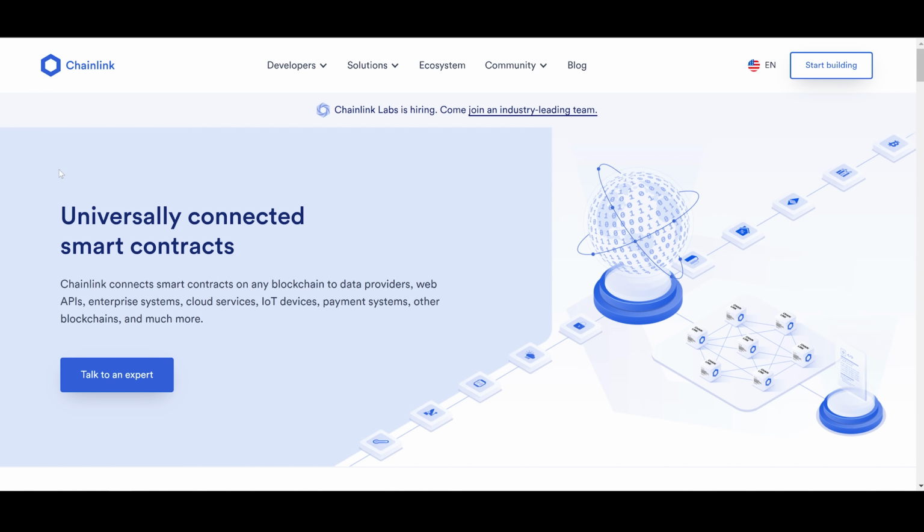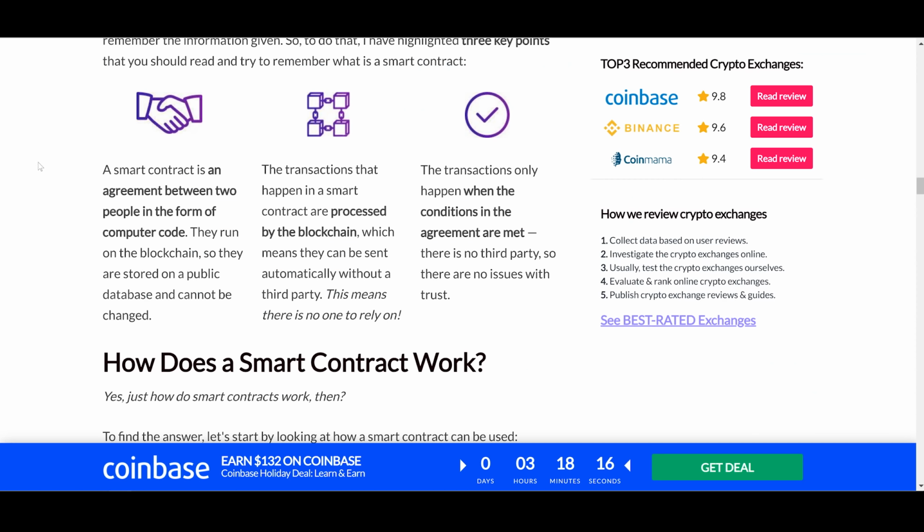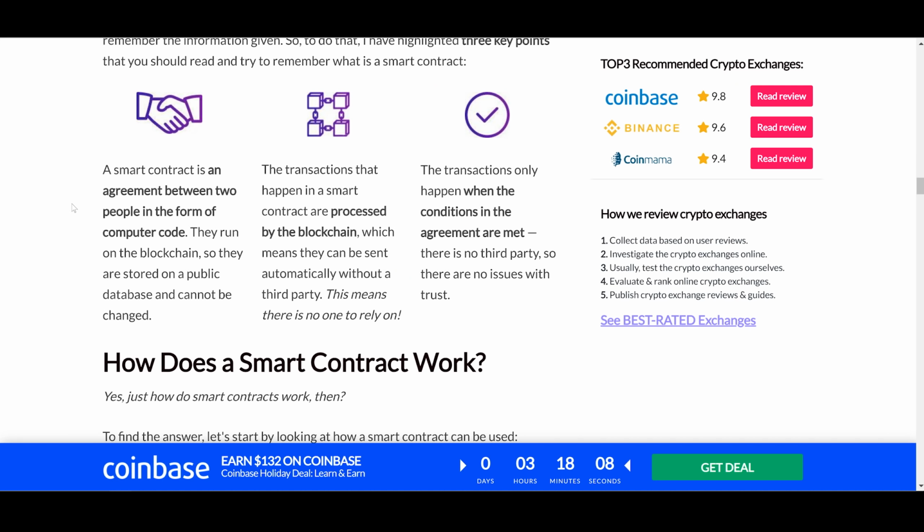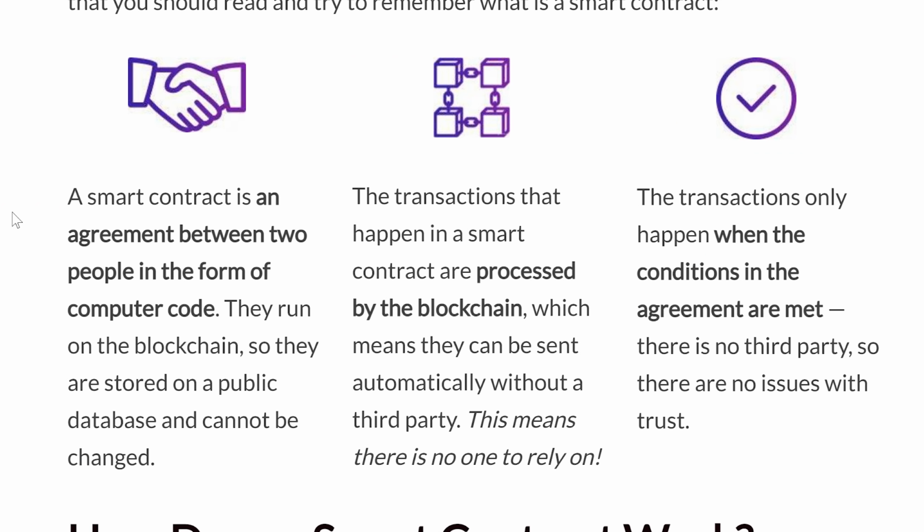To understand why Link has so much potential to grow, you must understand what oracles do. And to understand why it is important, you must understand what smart contracts can and, more importantly, cannot do. A smart contract is basically an agreement between two people that is written in code. These agreements are then launched onto the blockchain, such as on Ethereum or other chains that support smart contracts. After it is launched, users can interact with the contract directly by sending it transactions.